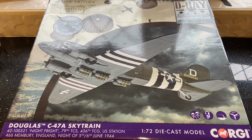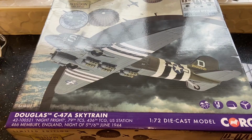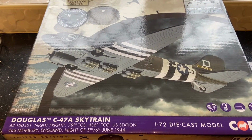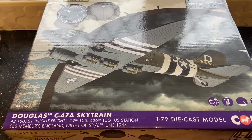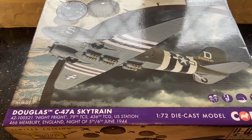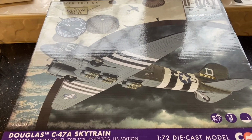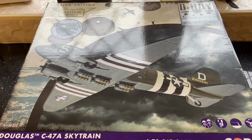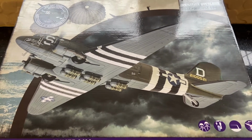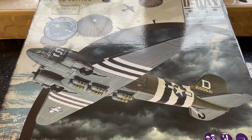Right, good afternoon guys. This is the third review of the day. I'm on fire and it's the one I've been most looking forward to, and it is the Douglas C47A Skytrain, representing the aircraft Night Fright, based at US Station 466 Membury, England, representing the aircraft on the night of the 5th and the 6th of June, of course D-Day 1944, and an aircraft that is currently being restored to flight at Coventry, hopefully to make this year's D-Day celebrations. Let's get into it and have a look.